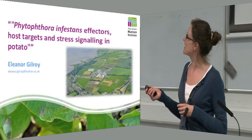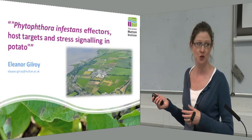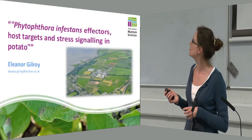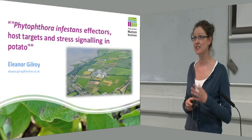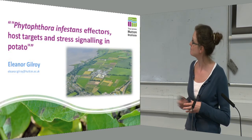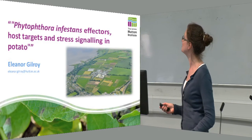Just thought I'd give you a little snapshot. This is, for those of you who don't know it, what was the Scottish Crop Research Institute and is now the James Hutton, which is situated by the Tay near Dundee on the east coast of Scotland. And that's it on one of the very few nice days, probably, for aerial photos.